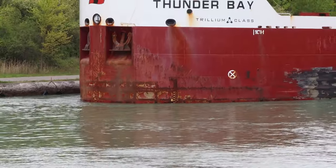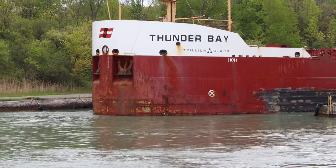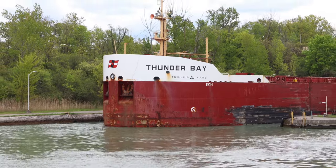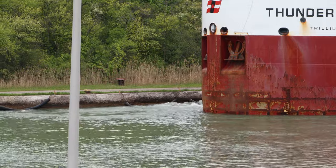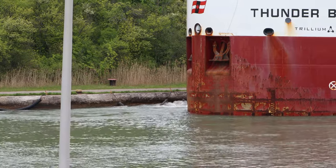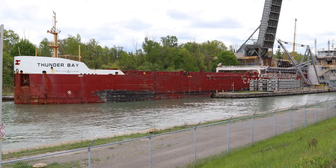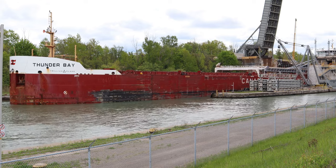Try and look at the draft there. Looks like she's at 7.8. The bridge is just coming to view now on the right side of your screen. And the bow is now going to disappear from your screen.